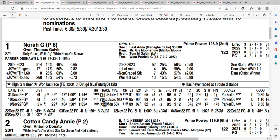Look at the 1 horse, Nora G, at 8-1. She won a debut at the fairgrounds. Next time out, she finished second by a neck. She won her last race at the fairgrounds by 3/4 of a length. Not the fastest speed figure in the world, though. It's a pretty slow speed figure. She's going to be stretching out for the first time. She definitely likes the track, though. Getting 8-1 on Nora G.